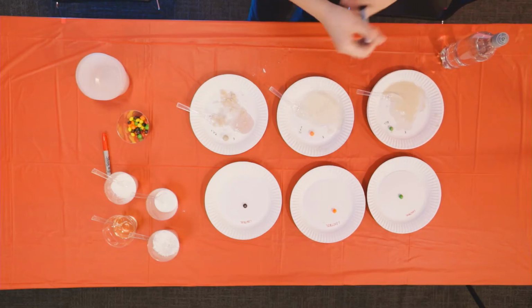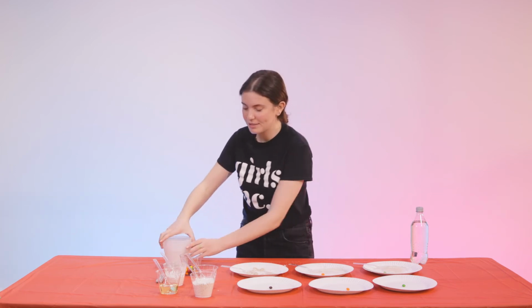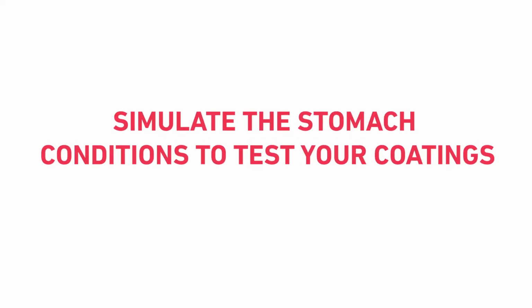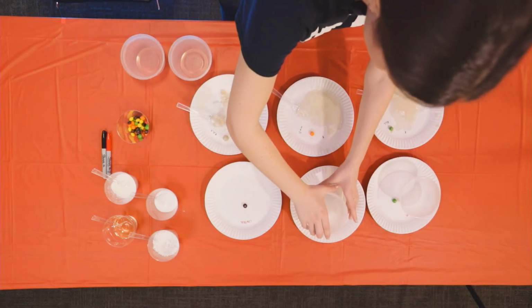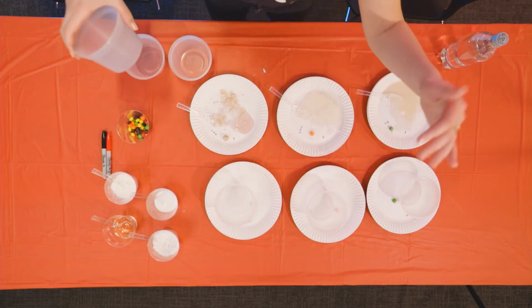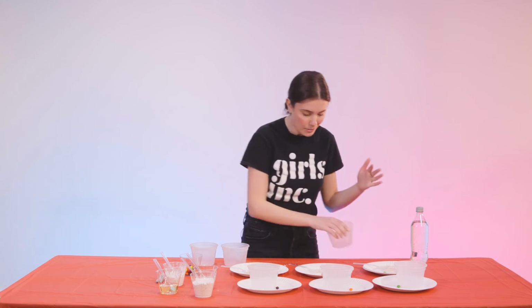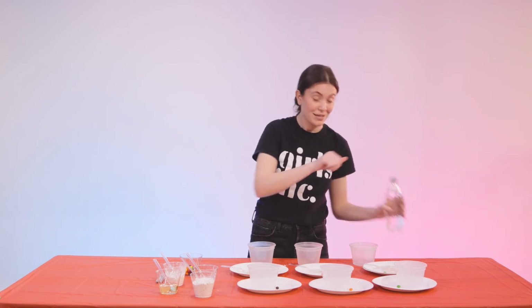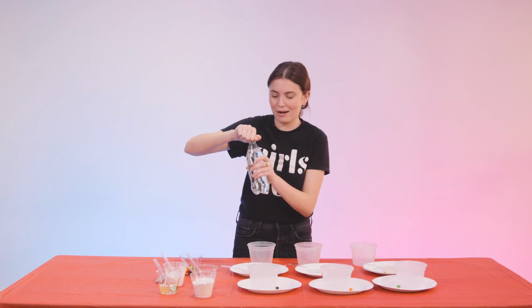So now that we have made our coats, our enteric coating, we are going to put some clear diet soda into all of our little cups here to simulate the stomach situation. So I'm gonna put here, here, and here. And again, we're gonna do it in comparison to our control group. So it's important that we're labeling it all and keeping it all as relatively organized as we possibly can.